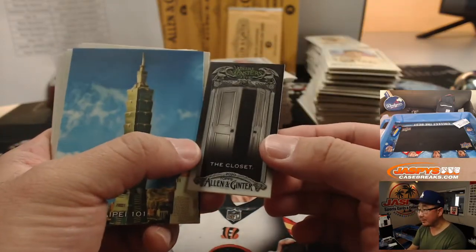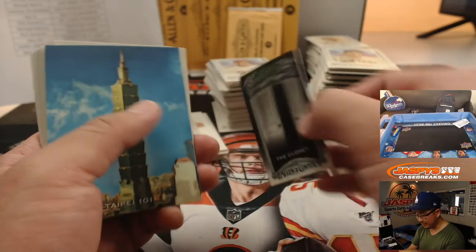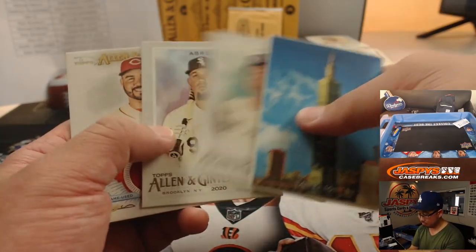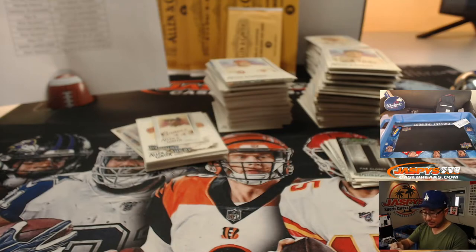The closet. I don't think we've seen the closet yet. Look at those two eyes peering out of there. That's terrifying, too. And we've got Eugenio Suarez for the Reds, Rick T. Different Rick.